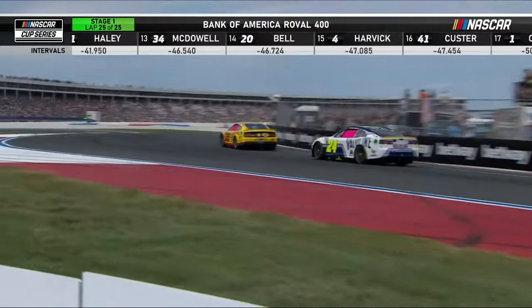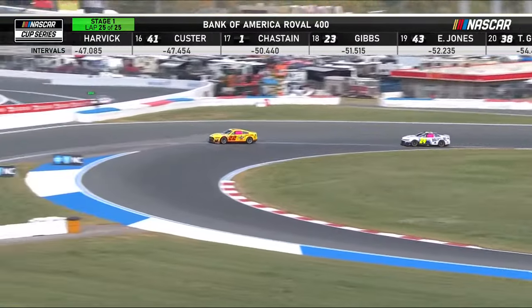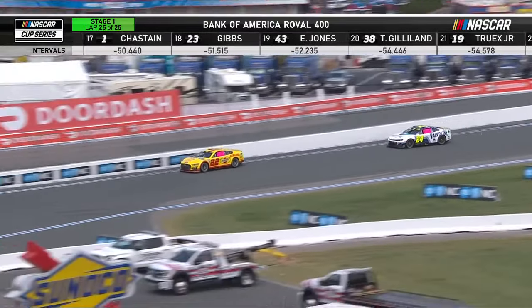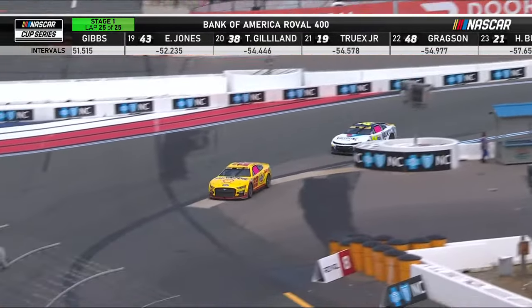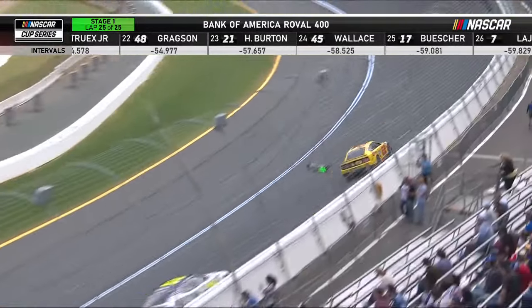He's using a lot of racetrack to try to get to that 22 car. I think Joey's been very smart, very clean with his laps, really not sliding the tires that much, not seeing the back of that car move around, like you pointed out with William Byron.